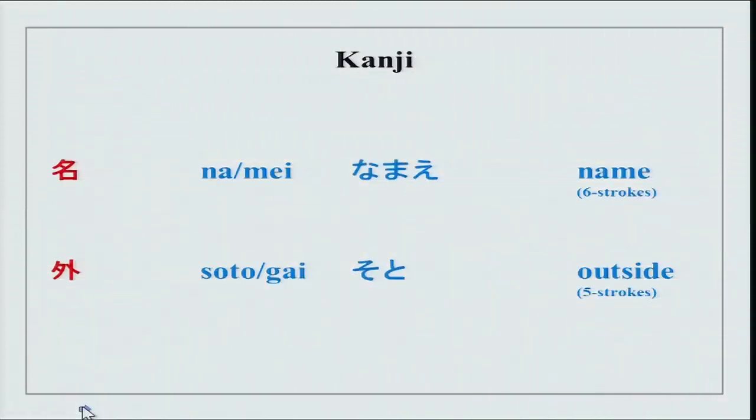Now, we have some kanji characters over here. Some kanjis you have done, some kanjis we will do. Today we have this kanji over here, na kanji. You know the word, you have done namae, and we will do the kanji right away.